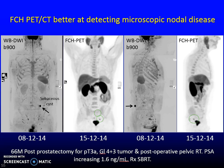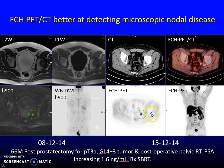And when we look at the axial images through that area on the choline PET scan, we can see the lesion in the left internal iliac region. Now, as it turns out, it was visible on the MRI scan, but prospectively it wasn't called, so we have to call this negative, although you can see that there's a clear asymmetry.